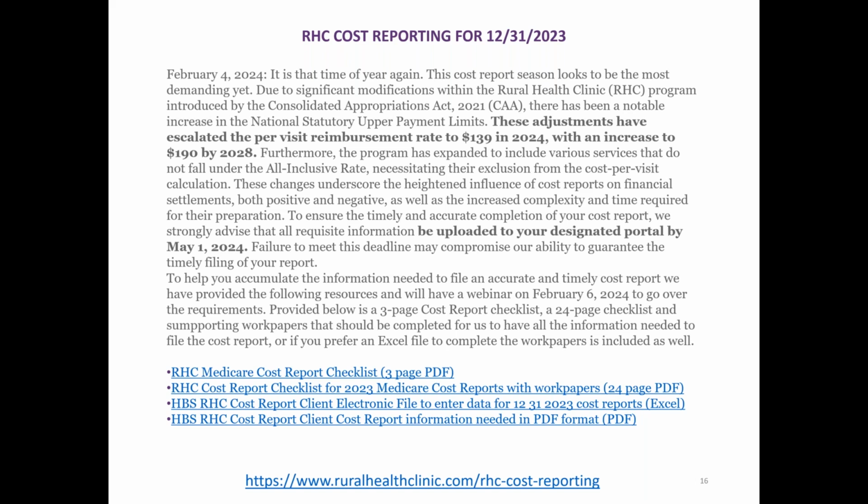Again, talking about the actual increase of the cost per visit, it is going to go up to $190 by 2028. You're probably never going to get that high. Again, with all the different changes, there are all these exclusions from the cost per visit calculation. Some things count, some things don't. Cost reports are a lot more complex. When I first started doing Medicare cost reports in 1987, they were much simpler. These rural health clinic cost reports are much, much more complicated.